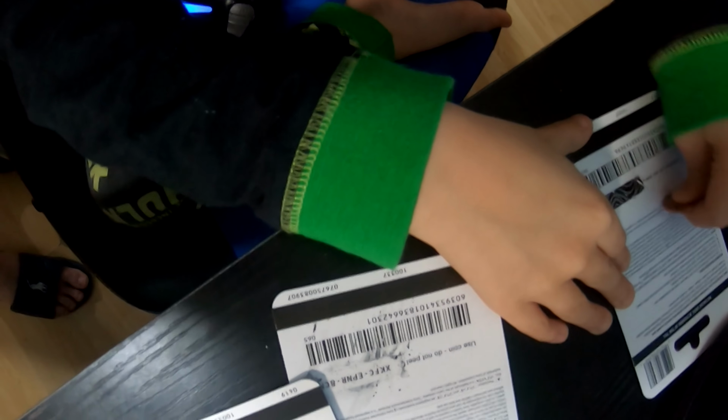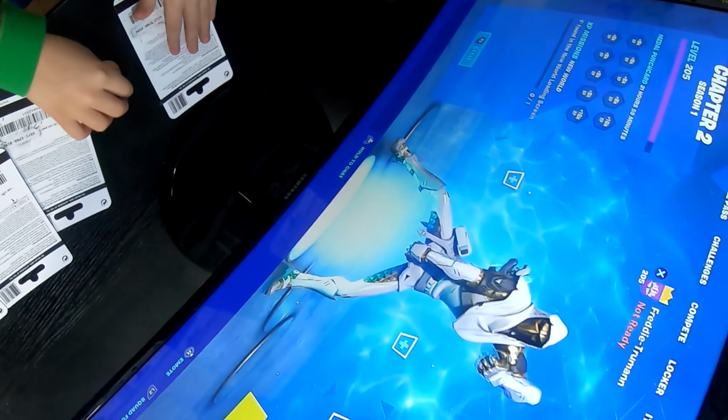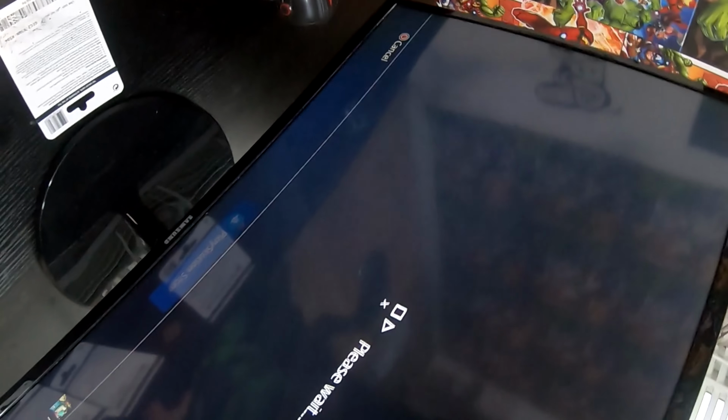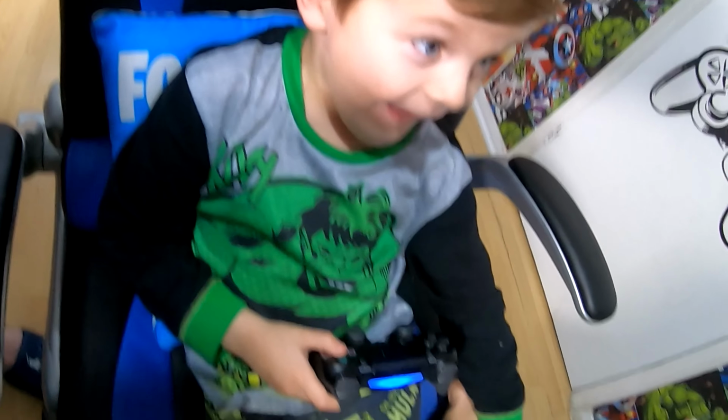So you're going to have four codes. So right now, Fred, you have 10 V-Bucks in your account. And finally, you've done that one. All right, Fred, go over to your store and go to the M1 for 13,500 V-Bucks, that one. Purchase. And then you're going to enter all of these codes. I'll read out all the codes to you, okay? And then you can buy your 10,000 V-Bucks.